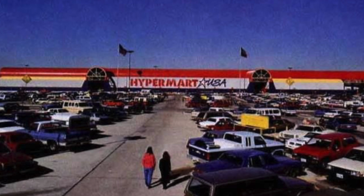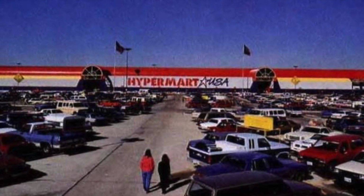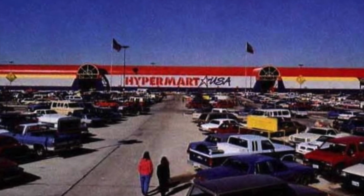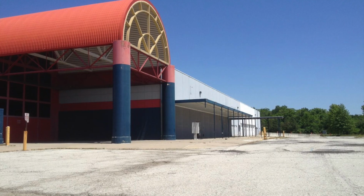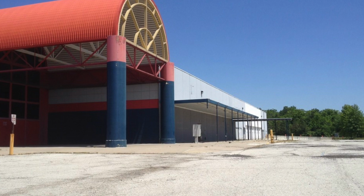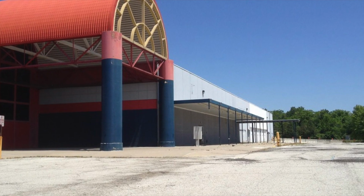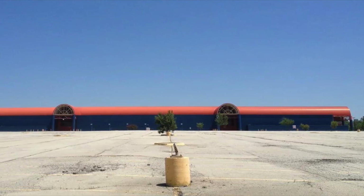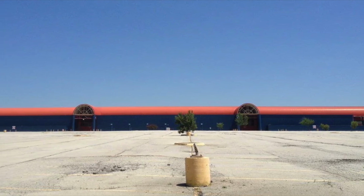It included a food court with seating for 200 people, a bank, a pharmacy, an arcade, a hair salon, a vision center, a travel center, a hearing exam place, a shoe store, a photo mart, a portrait studio, and a sound store. In May of 2000, Walmart announced that it would spend $5 million to convert the Kansas City Hypermart USA to a Walmart Supercenter.